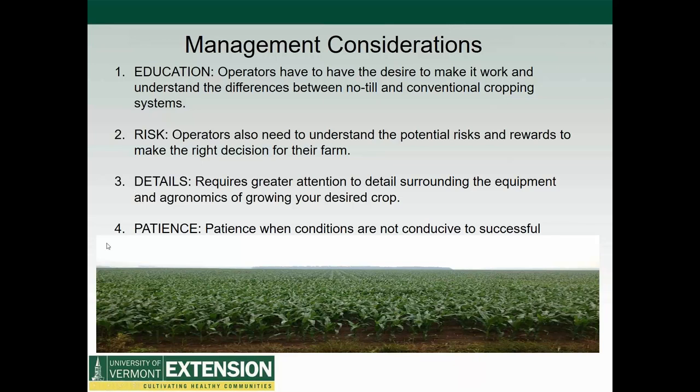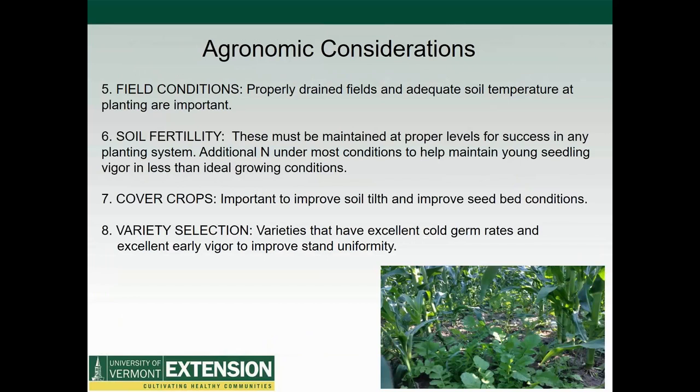And then number four, patience. I think we all sometimes have trouble being patient. We want everything to succeed. We want everything to be perfect. There's a lot riding on it. But with no-till, sometimes you just need to be patient. You need to wait for the soil conditions and weather conditions to be conducive so that your no-till crop can be successful. There's also a lot of agronomic considerations that are involved with no-till planting.